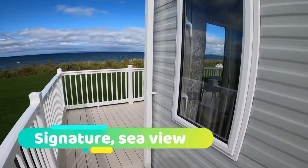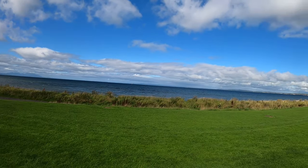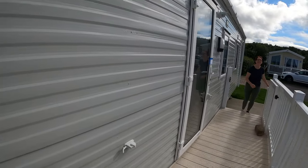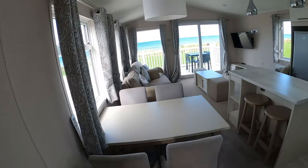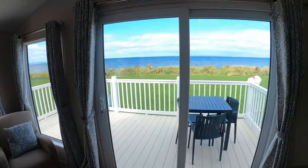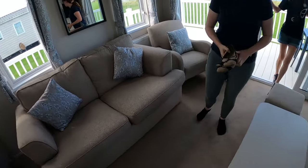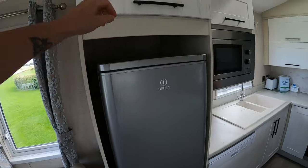We stayed in the signature front row caravans with this beautiful sea view being the biggest selling point. This is the main dining, kitchen and living area, which was open plan, spacious with plenty of room. And of course we've got these nice big patio doors that open up with a beautiful view. All of the sofas and seating in this one were very clean and comfortable.